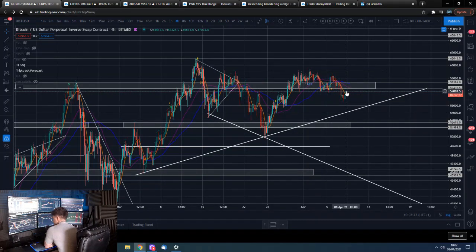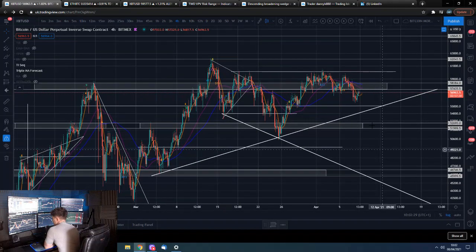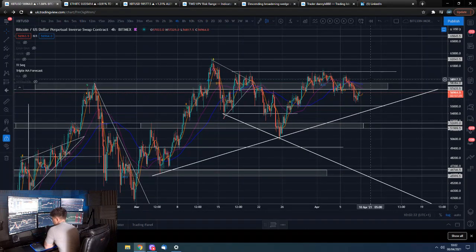But we are giving this a go. Bitcoin is giving this a go. So we've got a chance of getting above here, but it is looking textbook. If you remove any inherent crypto bullish bias and just look at the chart, this certainly does have more of a downwards posture for sure.